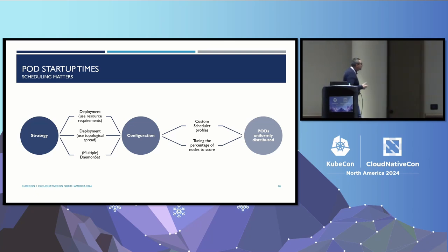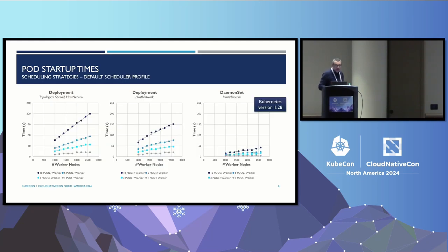And the third one, a little bit less orthodox, multiple daemon sets. So I want five pods per node, I start five daemon sets. It's not really easy, but it was worth testing, at least from a performance point of view, to understand better. The second perspective to attack the problem was configuration. Let's see what we can do at the scheduling level. We can create a custom scheduler profile, or we can tune the percentage of nodes to score, because again, we want to populate the full farm, so maybe we don't need to score too many nodes.